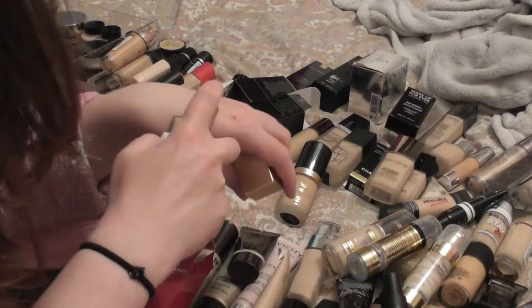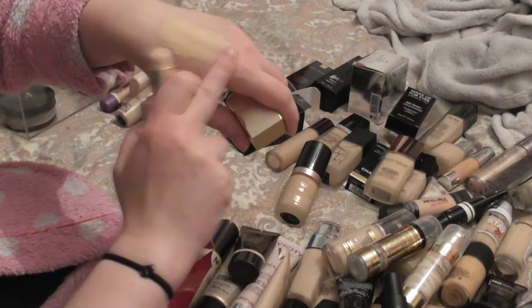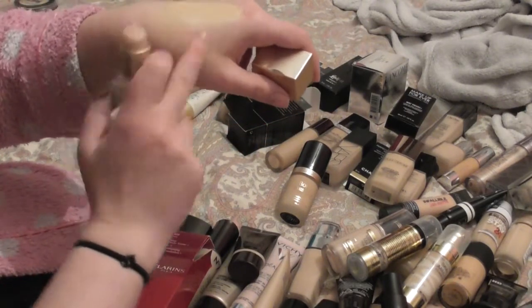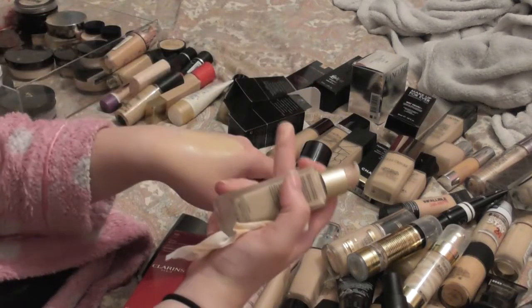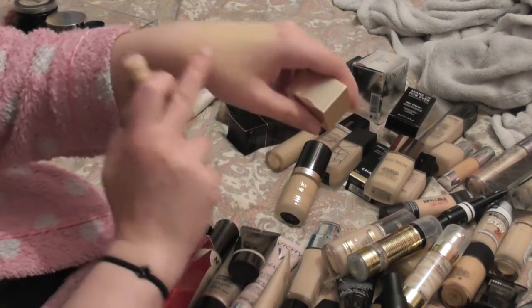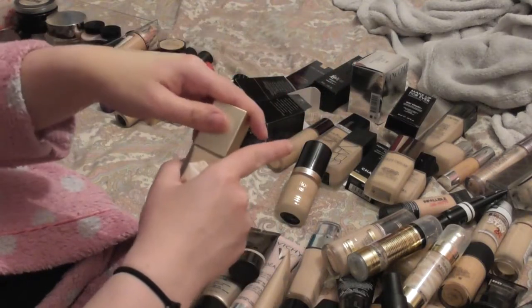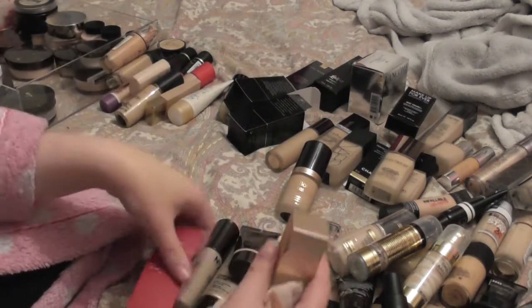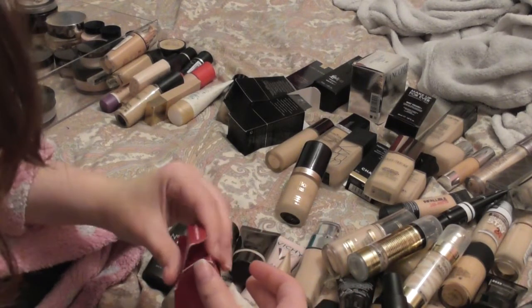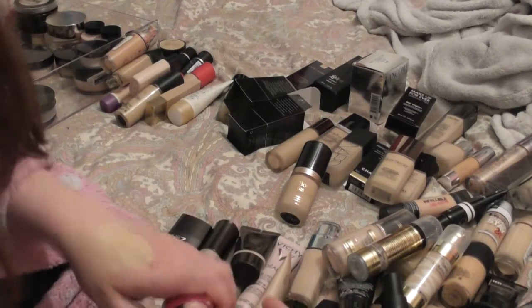Wow, I forgot how thick this foundation is. It is a really high coverage, very long wearing. It's a lot more moisturising than, say, the Dior Forever. So if you do find the Dior Forever a little bit drying, I would try the Everlasting from Clarins. But it's a much better match. And I just love the smell of high-end foundations. They all have this like cucumber freshness to them. It just makes me happy in the morning. I know that's really bizarre probably, but I just love that smell about them.